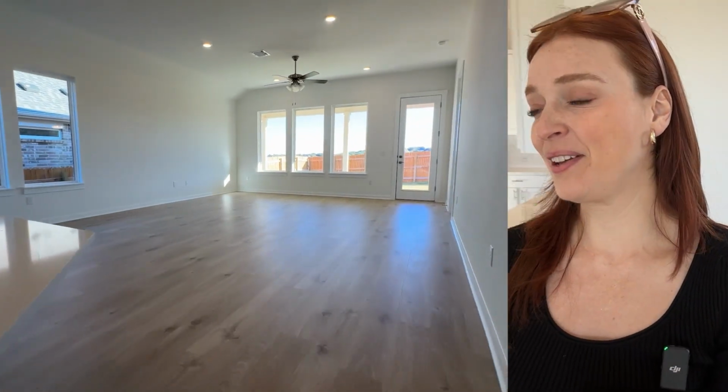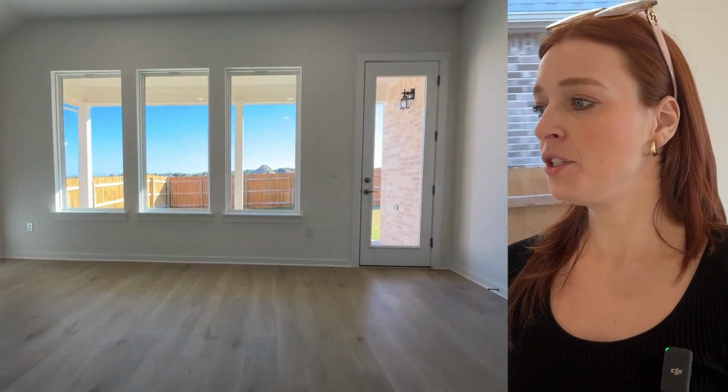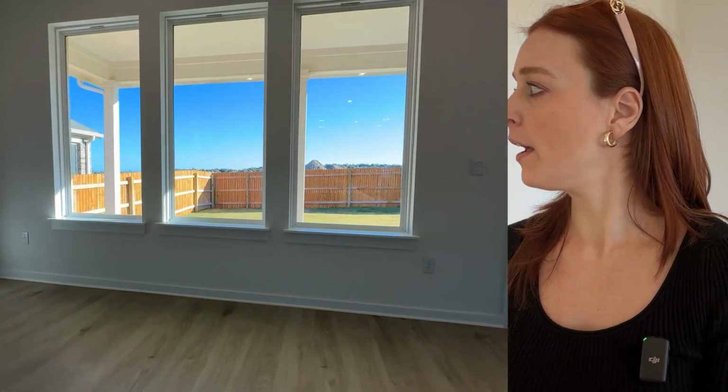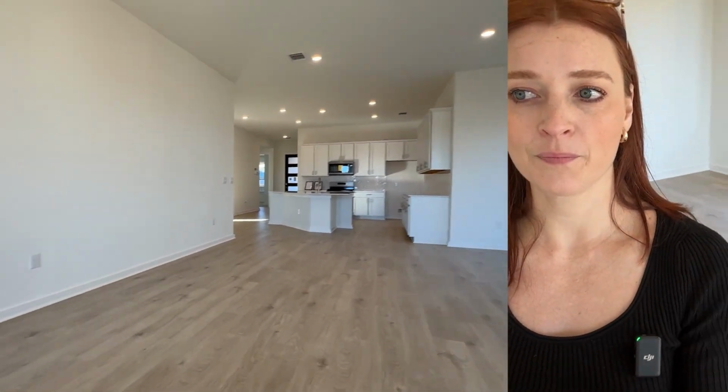This is a really nice big open living room. There's so much natural light in here. As I was going through the house before we started shooting, I went through and turned on all the lights, but it honestly didn't really make any difference because it was already so bright in here.